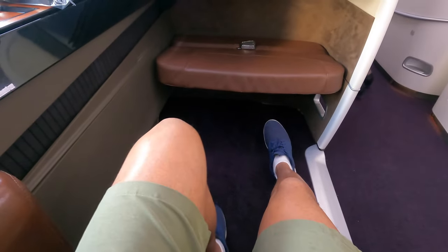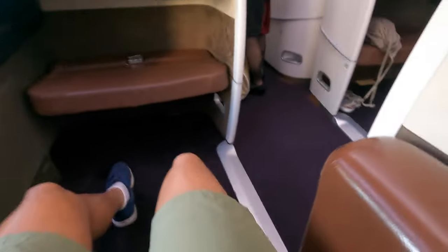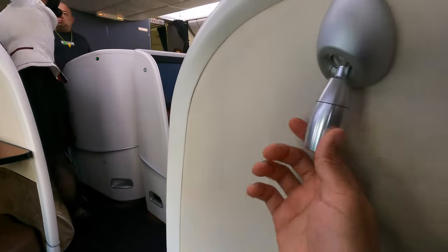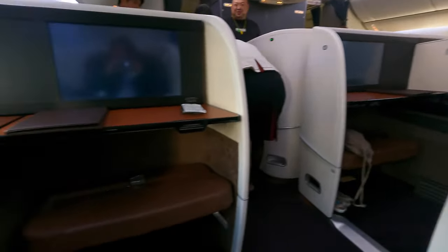One thing I always like to compare when flying at the front of the plane is how much leg room I get. I'm 5'10", and look at me try to fully stretch out and see how much space I get. The best way I can describe this seat is to think of the best man cave recliner couch you've ever sat on. That's how comfortable this thing is.